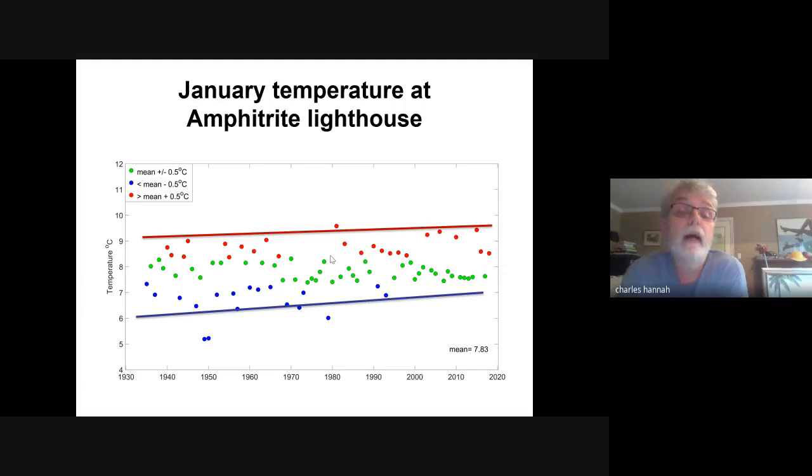And so I think biologically that has to mean something, that we no longer get the same cold winters at depth. But I haven't yet found the right person to turn this into anything useful.